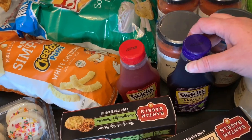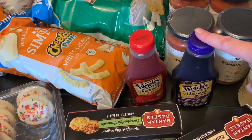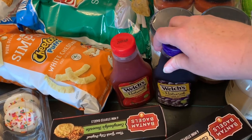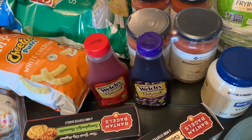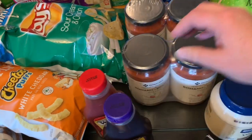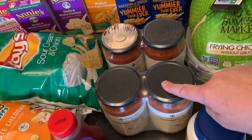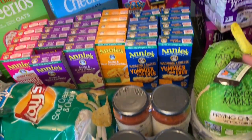Welch's Natural. We really try to avoid the high fructose corn syrup jellies and stuff. And the strawberry jelly that we had from Costco finally ran out. We've been buying the regular Welch's grape, but I went ahead and grabbed one of each, and we'll see how everybody likes those ones. And then I will go get more when those run out, which those probably will. These are not very big. They're not going to last us a whole lot. The Romano ricotta cheese. This is for that lasagna. We have some sauce left in the pantry, but it's not going to be enough. So I had to get more of that.